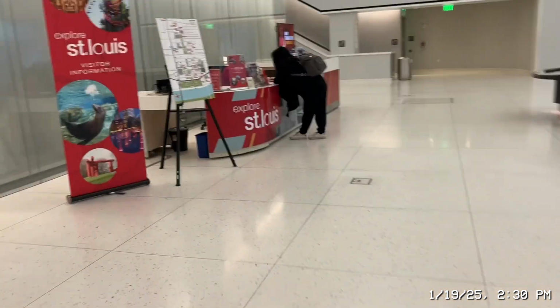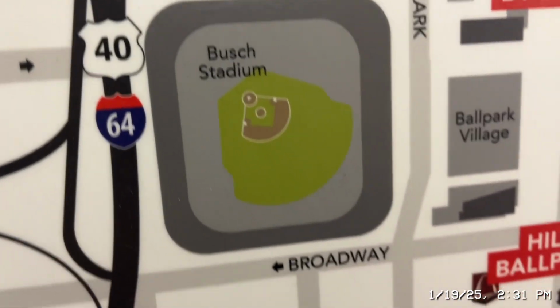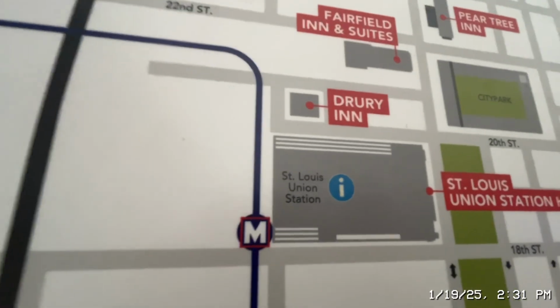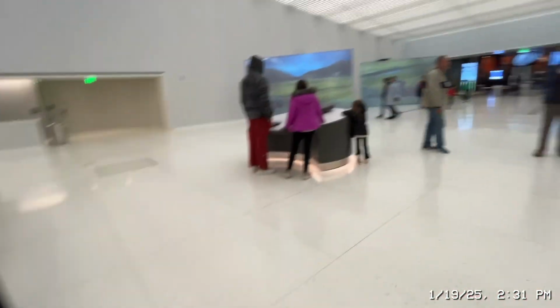Explore St. Louis visitor information. So you can see we have a map here, and we're right here. Busch Stadium, that's a baseball stadium. The Enterprise Center, that's where the St. Louis Blues play. Union Station, which has changed a lot since I was there.